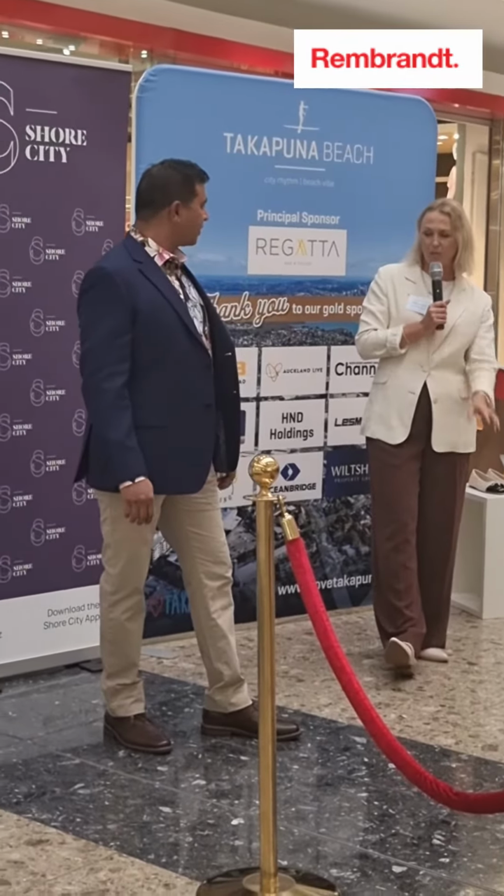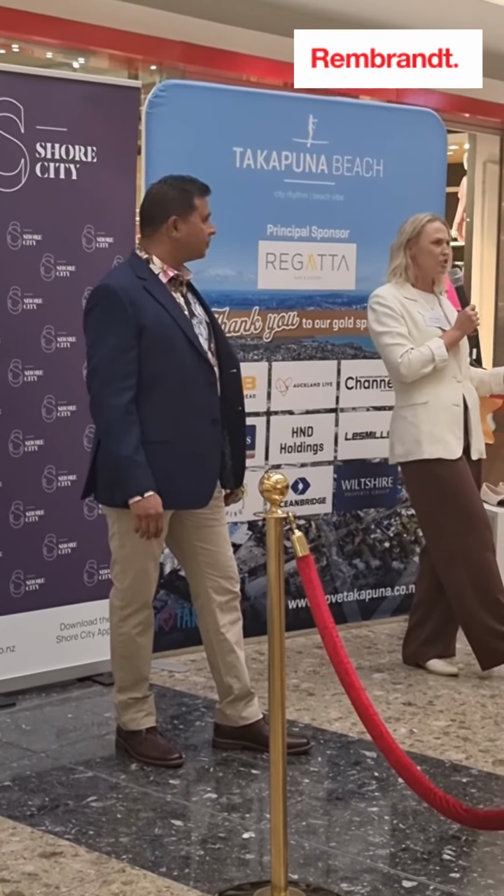This whole look is from Rembrandt, and they've got loads of beautiful pattern shirts to choose from and great knitwear as well.